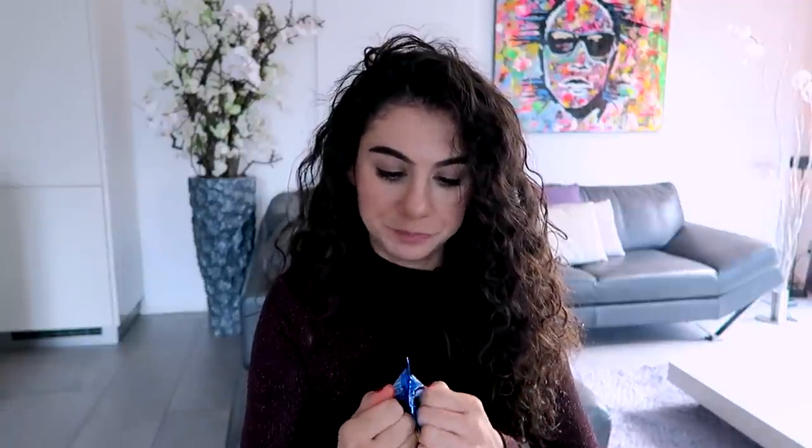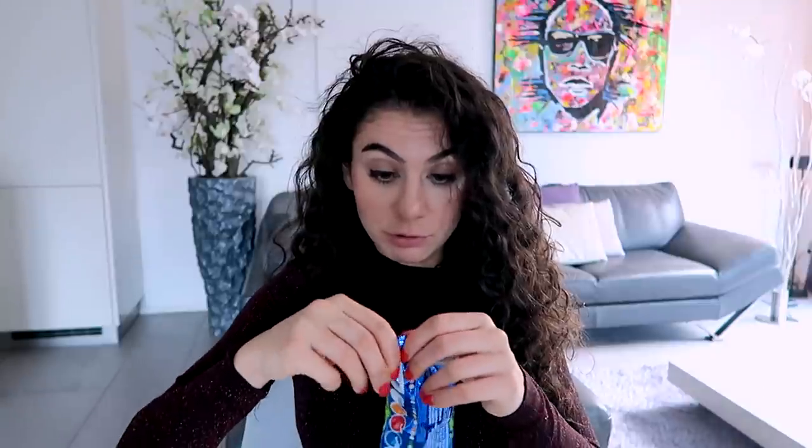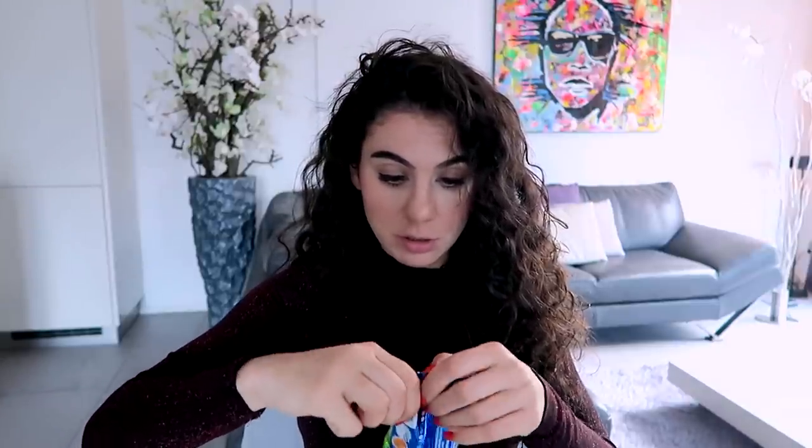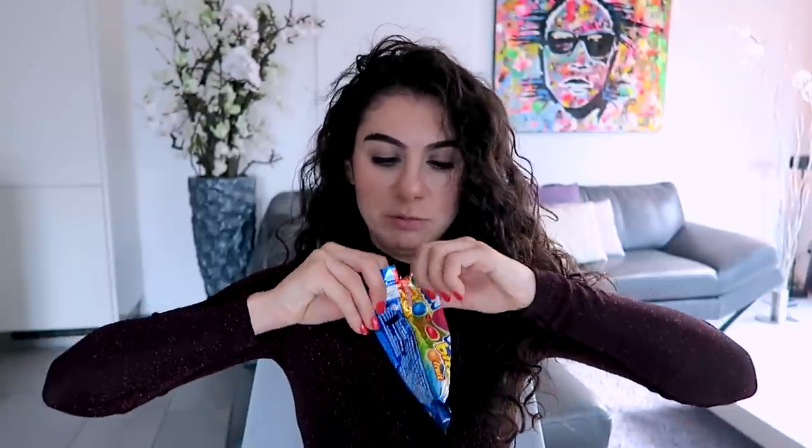Let me see. Why? Why so hard? How do I open this? Don't make me grab scissors, like for real though. Come on. I'm gonna have to grab scissors. But it's a tough packaging, man.